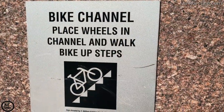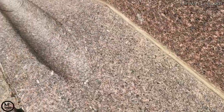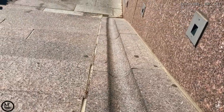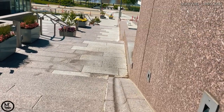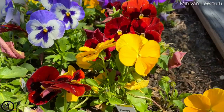This is amazing. I have never seen this before. It's a bike channel, and you put your wheels in this channel, and you can just walk your bike up and down. It goes all the way down. There's like 3 or 4 levels. I've never seen this before, and I was amazed.